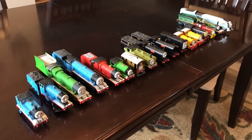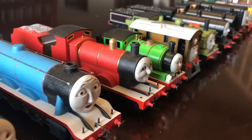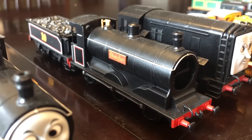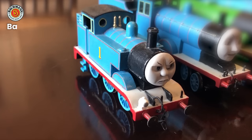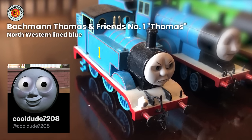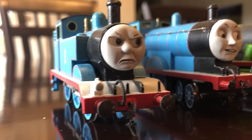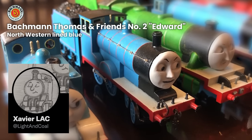I plan on converting everything here to be prop accurate to the TV series, some of which are complete and some not so complete. First up is Thomas, who is complete. Heavily modified the Bachmann body for this one, with beautifully accurate faces by CoolDude7208 on Twitter. Second is Edward, who is also complete, with faces by Light and Cole on Twitter.